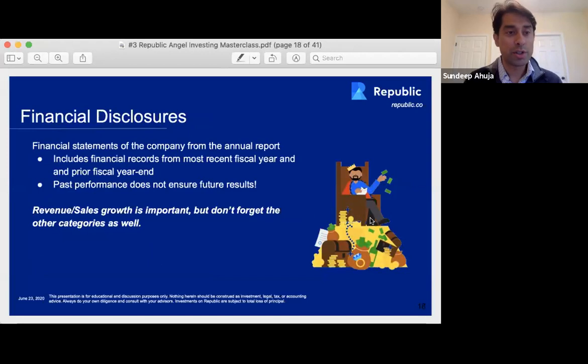Financial disclosures. These are important. We talked about it earlier. It won't answer all your questions. If you have questions, you'll probably want to connect with the founders to understand past performance. What does that mean? How did we get there? Or, oh, I see your cash position, maybe you have some questions. Don't hesitate to get to a place of comfort by asking questions around them.